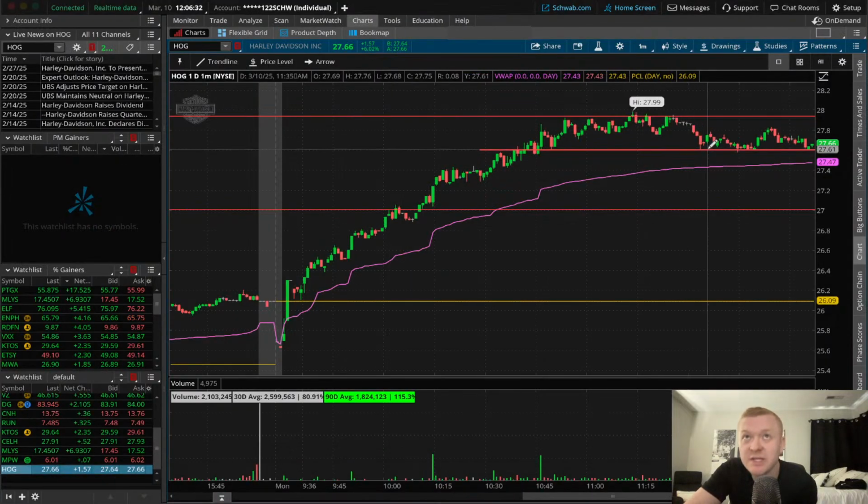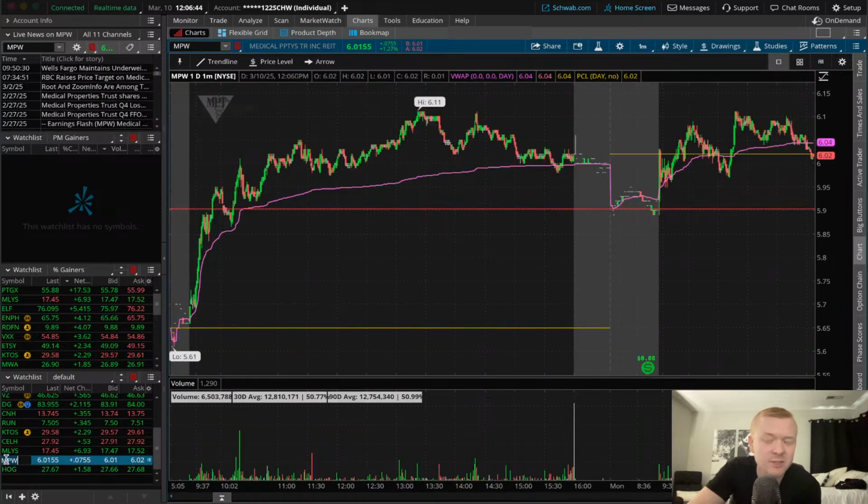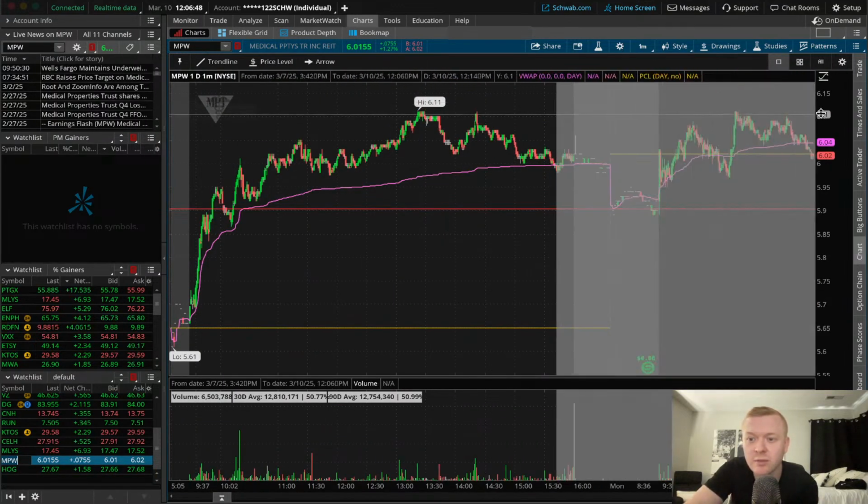All right, HOG retesting the 2760s. I need you guys to say a market prayer for this thing to crack under 2760. Man, MBW with the fade down there. That's what I wanted.